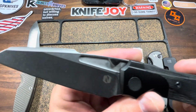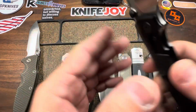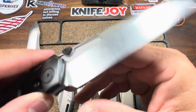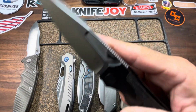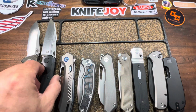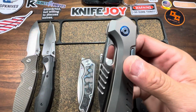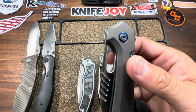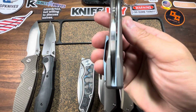We've got a beautiful M390 blade there. Nice hollow grind. No marks or scratches to speak of. Factory edge like the rest of these. Fantastic knife. I paid $350 for this. You can have this one for $300. Okay. Keeping that same goddamn energy, we're going to go with this one. This is the White Mountain Knives exclusive Vosteed RSKAOS.